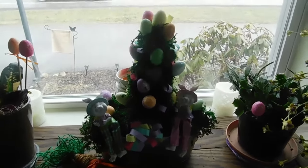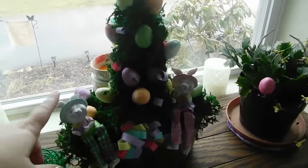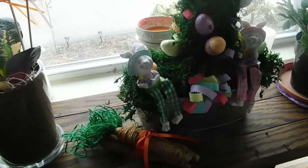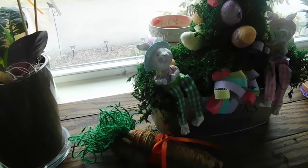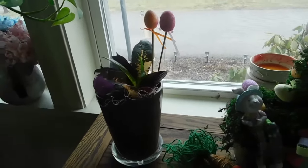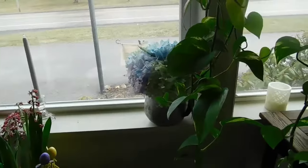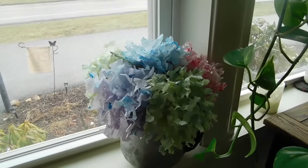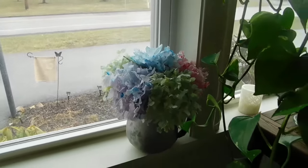And this is a little tree that we also have a video on. Now, in this one, I have just set some little bunnies here from the Dollar Tree just to add something more to it. And the carrots, we also have a video on the raffia or the twine wrapped carrots. And just some more eggs. I like to tuck the eggs in just here and there. Okay, there are the faux hydrangeas that we had made in my old galvanized water pitcher, and they're sitting there on the windowsill.